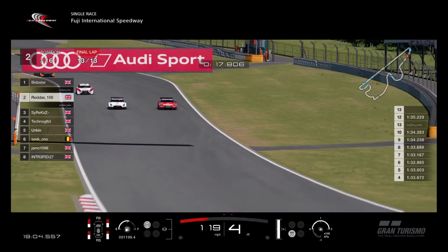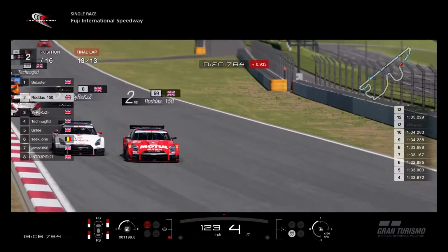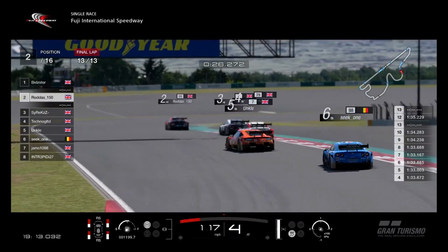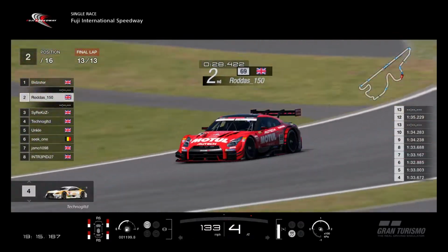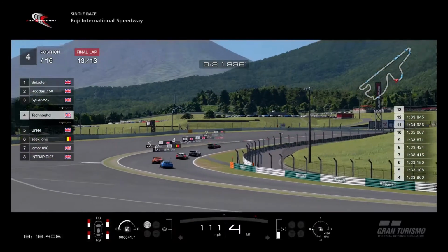That could help Rodders out. I think that is going to help Rodders out. Actually, he's going through on the inside. He's got to be on point, and he does. Moves across and gets the position done. Good move from Rodders. Good hold. Techno in 4th place round the 160.